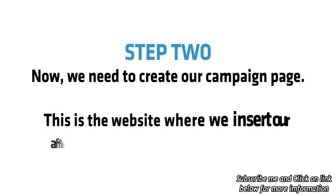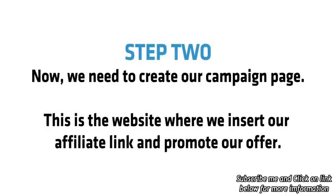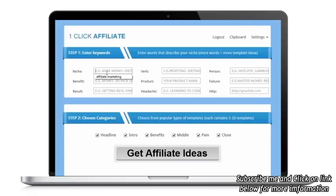Now we need to create our campaign page. This is the website or landing page where we insert our affiliate link and promote our offer. And we do this with my one-click affiliate software. It's the easiest way to make professional, high-converting landing pages in just a few clicks. Simply enter a few keywords and hit go.